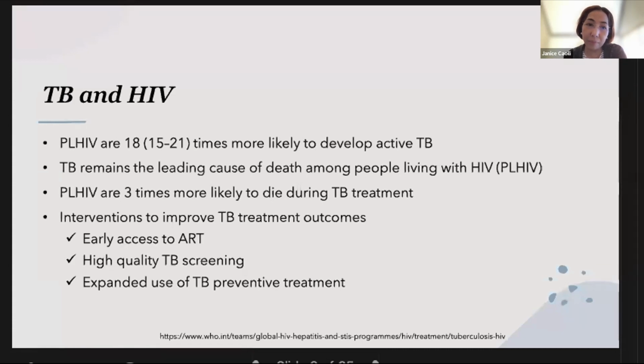Like what the people interviewed by Alan also said, what are the interventions to improve TB treatment outcomes among our patients with HIV? It's very important that they should have early access to antiretroviral treatment. They should have access to high-quality TB screening and, of course, TB treatment and expanded use of TB preventive treatment. So these are for individuals who do not exhibit signs and symptoms of tuberculosis. So we can actually provide TB preventive treatment.